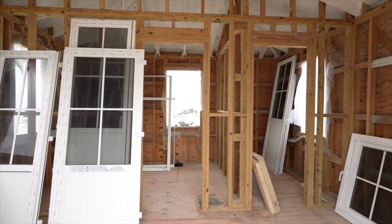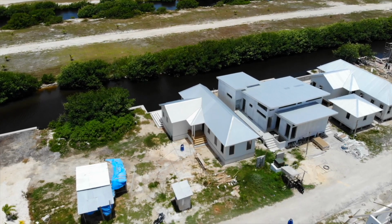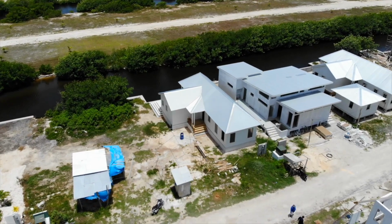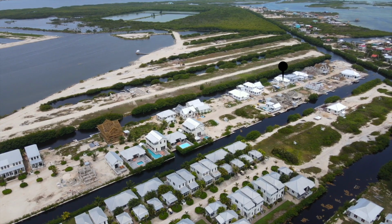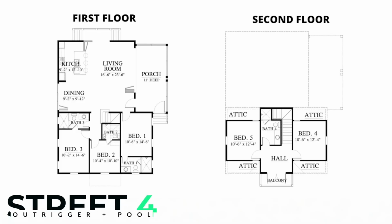So when we get this plan book from Allison Ramsey, it's gonna do wonders for us to see exactly what the options are, because custom plans can be a little trickier, but you can see for that Moonraker, all the windows, all the doors were ordered, everything's ready to get installed, and it's coming along super nice.